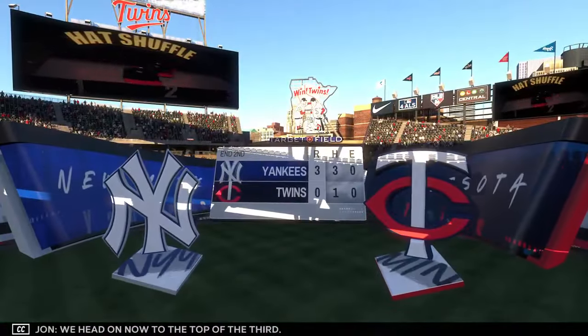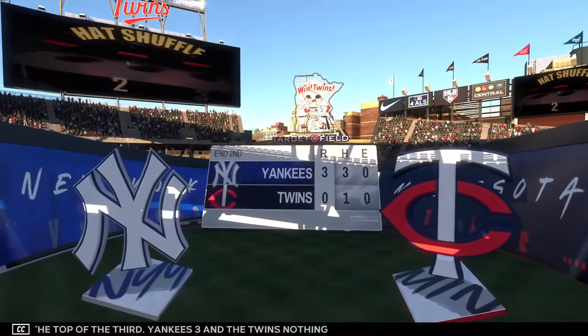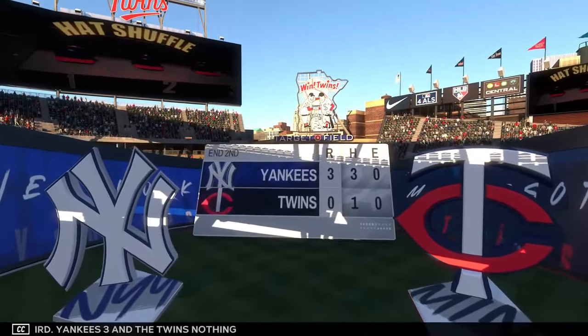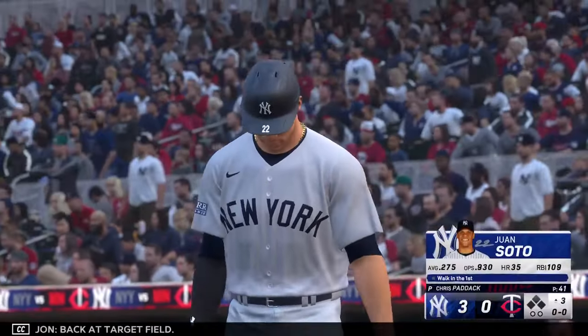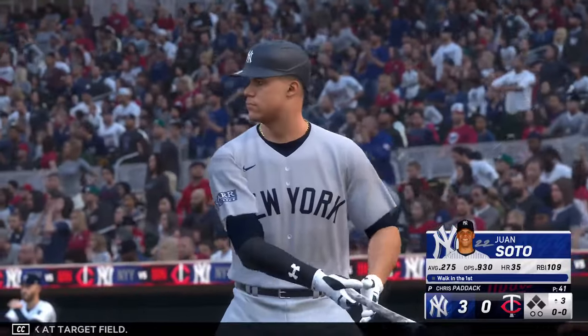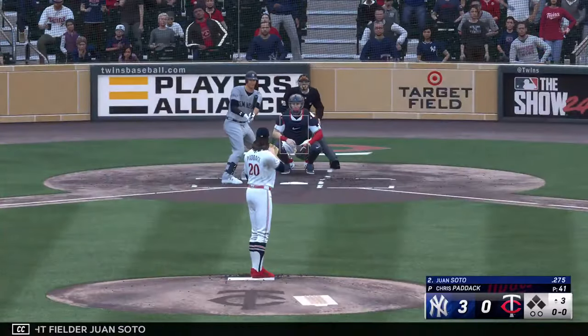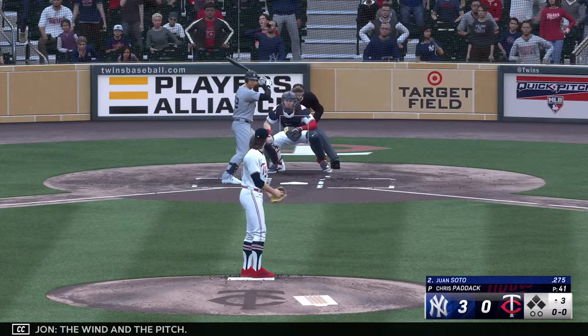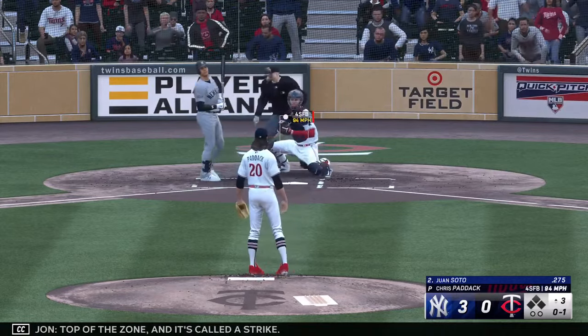We head on now to the top of the third. Yankees 3 and the Twins nothing. Back at Target Field. Now it's the right fielder, Juan Soto. The wind of the pitch. Top of the zone, and it's called a strike.